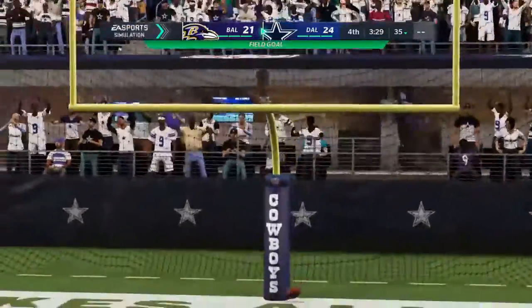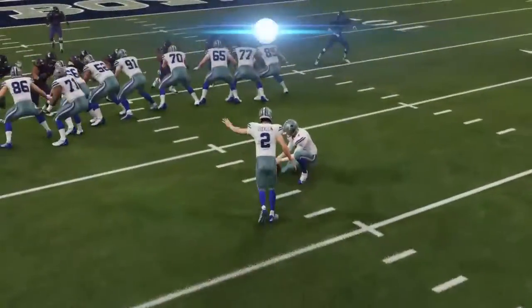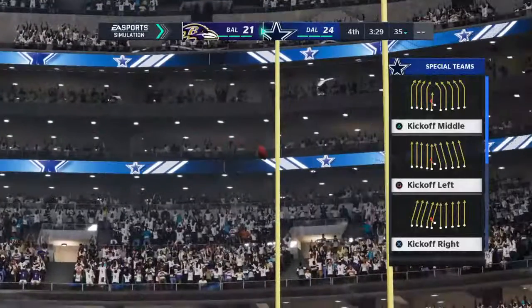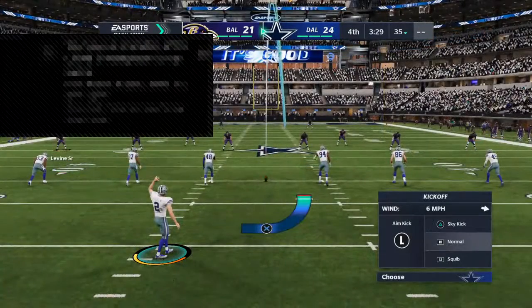32-yard attempt. The kick is up and through. And the Cowboys are going to jump out to a 3-0 lead. So the drive here ends with a field goal. It does give them the lead, but this one's still certainly a long ways from over.